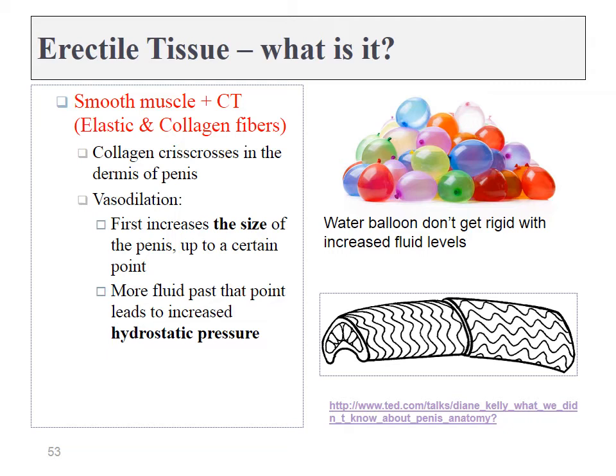And there's a very good little TED talk down here if you want to know a little bit more about it. But one of the big differences here between erectile tissue and most other tissues is the arrangement of collagen fibers. These are strong fibers that don't stretch. If you put pressure onto this tissue, it will get bigger up until a certain point, and then the erectile tissue can't get any larger. But if more blood flows into this tissue, it will increase pressure in this tissue, causing it to gain the ability to stand erect without any muscular or skeletal support.